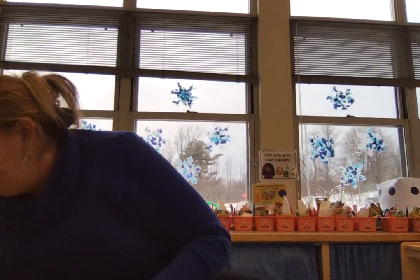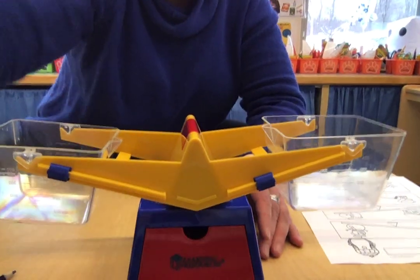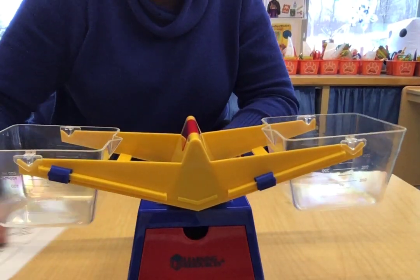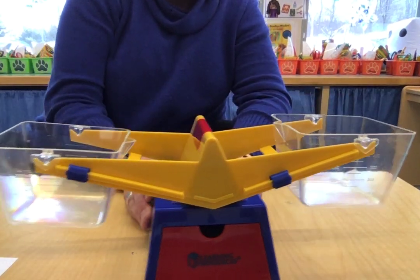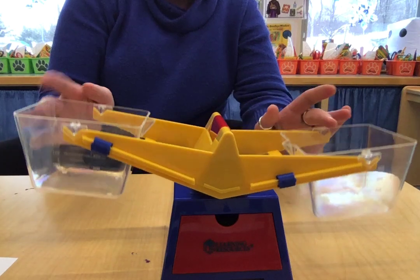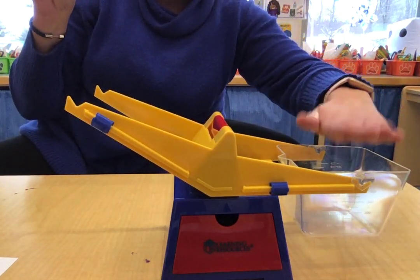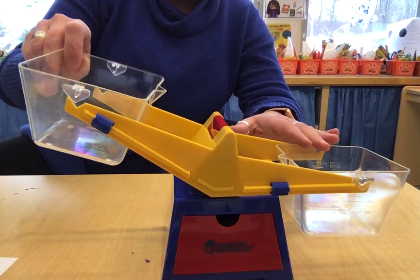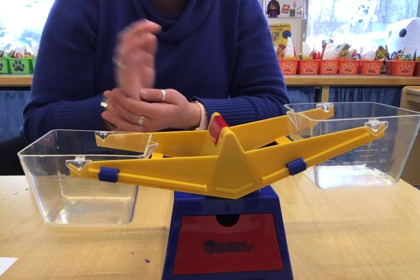So I'm going to show you the balance that I have here at school. Okay, this is our balance we have at school. And I'll put my camera down so you can see it. This is called a balance. See how it's the same? They're both the same because they both have the same thing on it. But if I took this off, see how it goes down? This is heavier. Whatever goes down is heavy and whatever stays up is light.